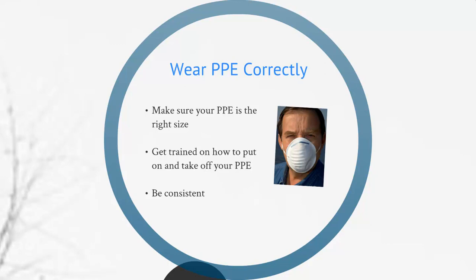Next, make sure you know how to correctly put on and take off your PPE. For example, when you're inserting earplugs, use your opposite arm behind your head to pull the ear and open the ear canal before inserting the plug. It's your employer's responsibility to make sure you know how to wear your PPE the right way. If you're ever unsure, ask.